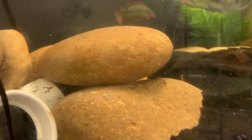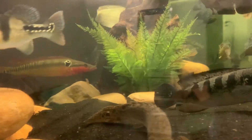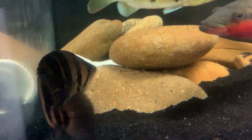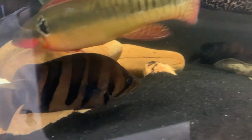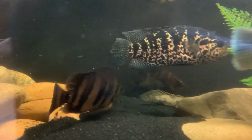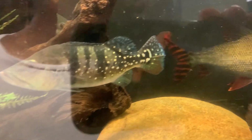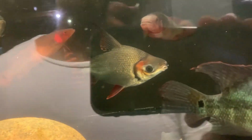The ornate bichir hangs up in the crevices deep up in there, him and the dwarf giraffe catfish. There's one of my Sumatran datnoids. I have 2 Sumatran datnoids in here, and an Indonesian datnoid in there, and I do have 2 more Sumatran datnoids growing out in my other tank over there.